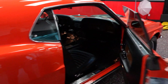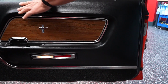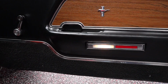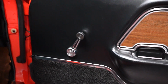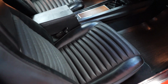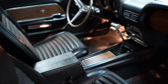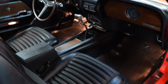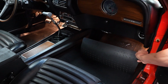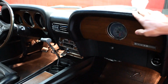Take a look inside the car. The wood grain on the door panel itself, the carpeting at the bottom of the door. Once again, your courtesy lights illuminating when you open up the passenger side door. Center console 4-speed, as we already mentioned. Obviously, you're getting a view of the opposite side of your center console. Passenger side seat in real nice condition, just as the driver's was. We'll lift up the passenger side mat there. You can see the carpeting's in fantastic condition. Dash pad's in nice shape.